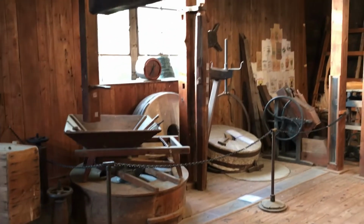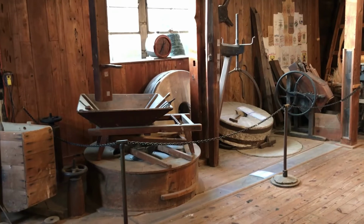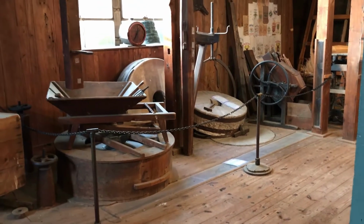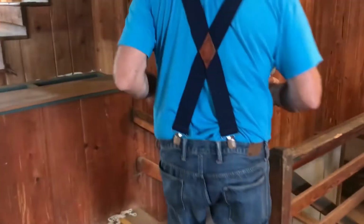So everybody, the wheel is on the outside with the water, and it turns the augers from here and runs the machinery. So that's pretty much right in front of us. I'll show you downstairs. Got to give me a second to get down the steps. Okay, no, you're good. I know you got your leg.